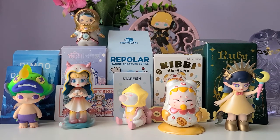And these are all of the amazing and cute sea creatures that I picked up today.